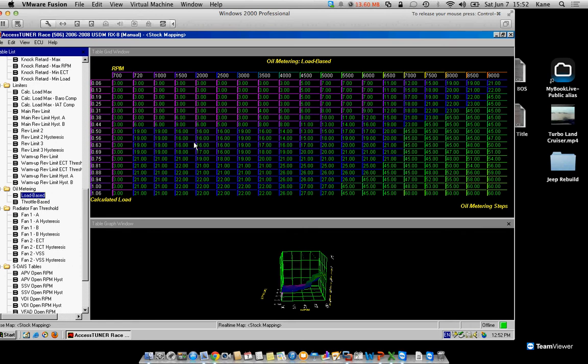The only drawback to over-oiling your engine, with the exception of having to put more oil in your car, is you'll get black smoke out the back. So, as a general rule, continue to advance your OMP levels until you get black smoke out of the back, and then back it off a little bit. You don't want it to smoke at idle. But I would start with a 10% increase for sure. And I also lower these fans. 207 is way too high.